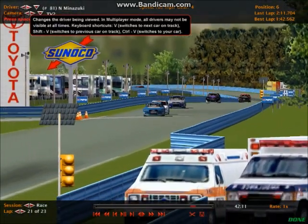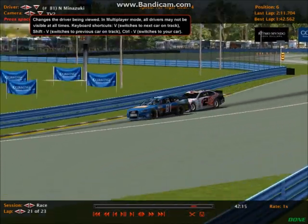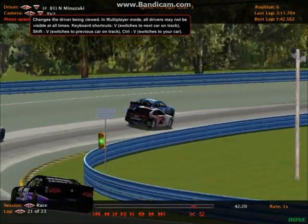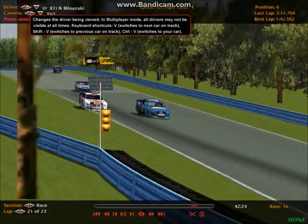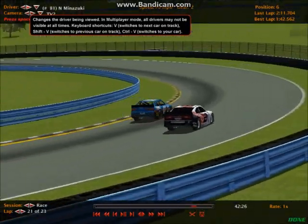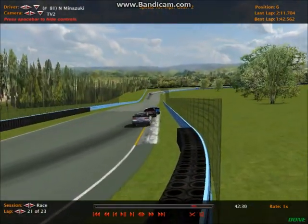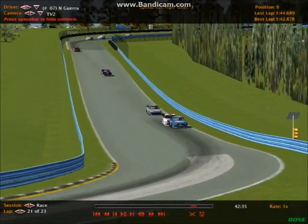So Minazuki is having a really great night, having a really great day. He's trying to fight the 2 for 6th place, and here comes Nicholas Guerrero too as well. But Minazuki has done a fantastic job today. He's caused no problems, and he's been driving respectively. And this has probably been one of the better road course races we've ever had in the DuPont Cup Series.